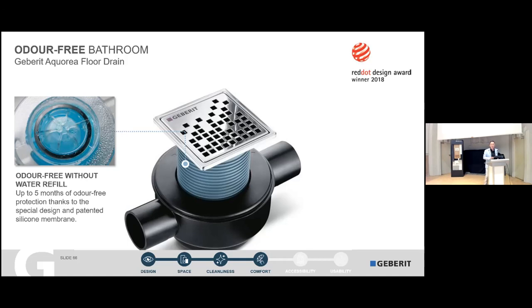So Geberit came with the solution. We actually put a membrane inside the trap to allow the water to go through, but it avoids the smell coming back. Because with that sealing, the trap is able to elongate the water seal for up to 5 months without any refill. I think that is very important. We also received the Red Dot Award for this in 2018.